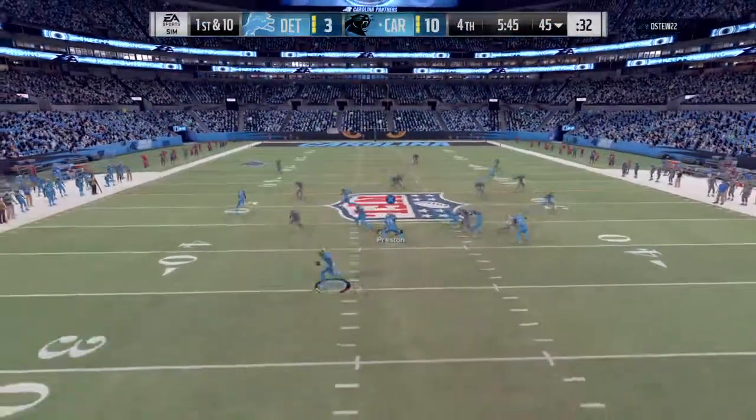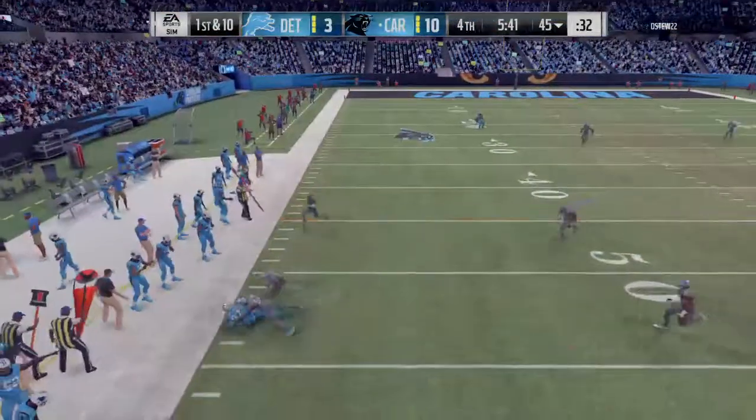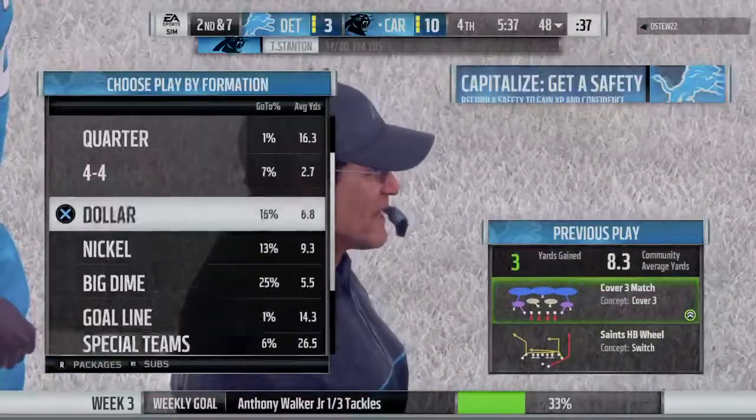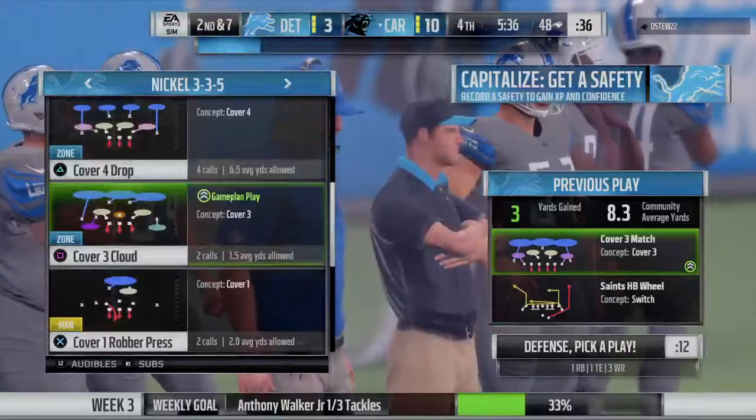Throwing on first down. Stanton being chased out left. Wilson snags it left side. And he'll get it out a couple yards shy of midfield at the 48. It'll be a 3-yard gain, and it'll bring up a second down.